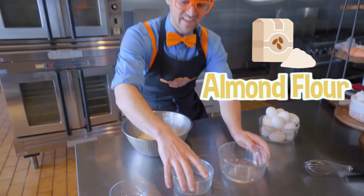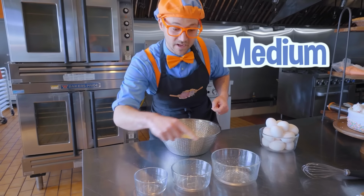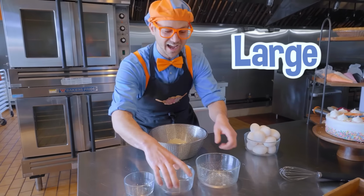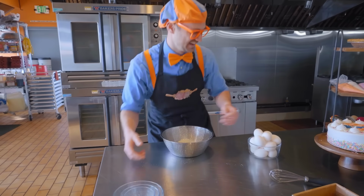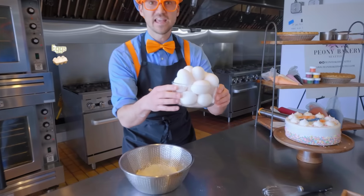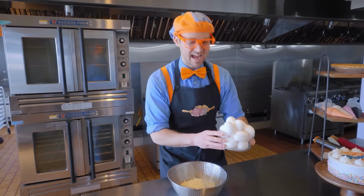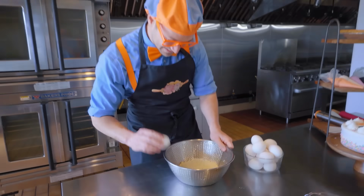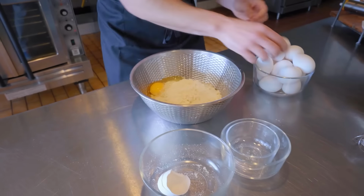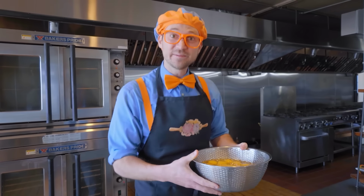Whoa! Hey, check it out. A small bowl, medium, and large. There we go. Perfect. And for the eggs. Oh, wait a second. I probably have to break them open. All right, here we go. Now, I'm gonna go put it in the mixer.